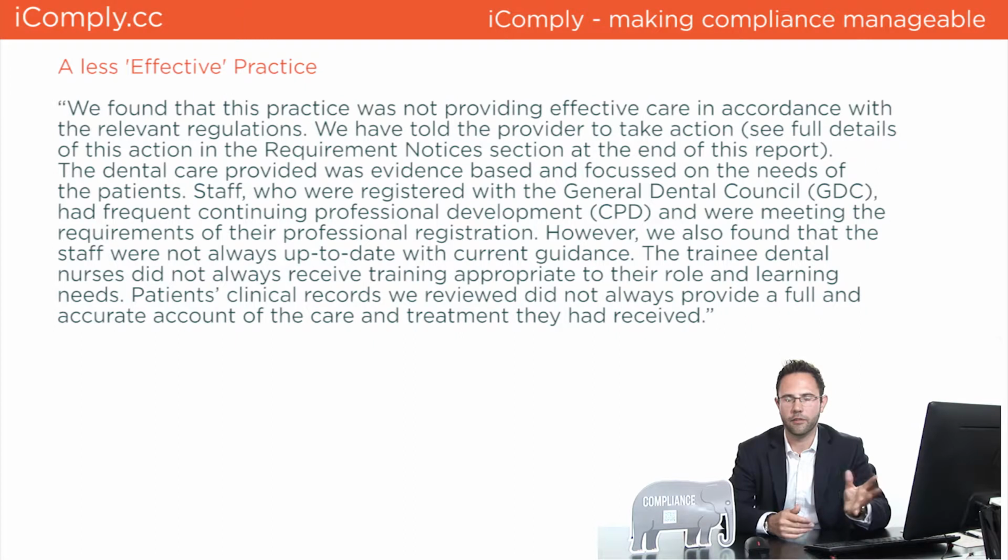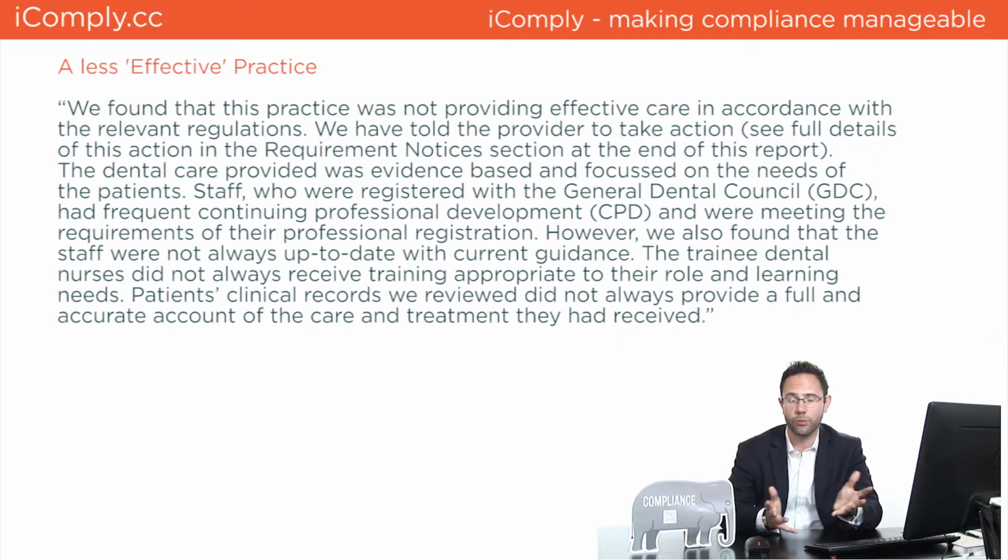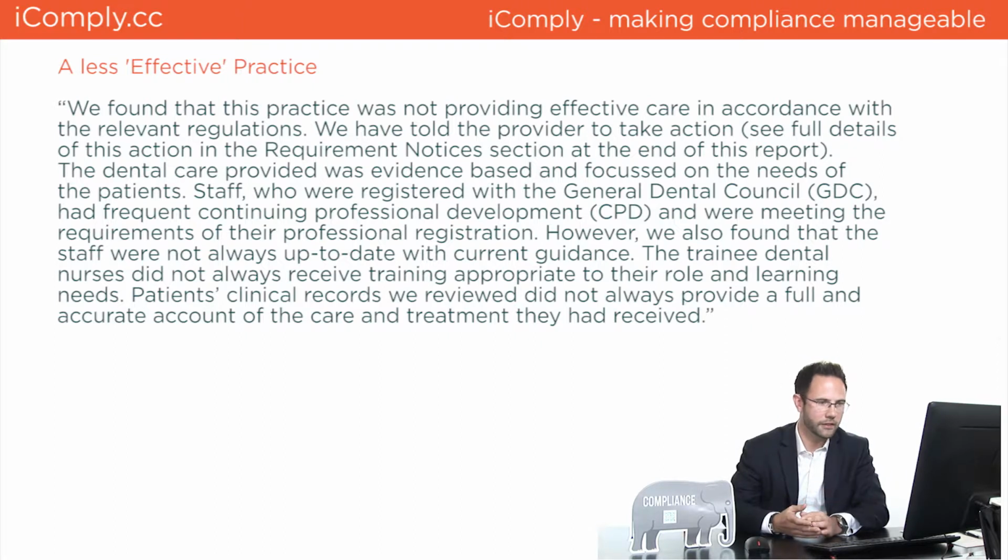So they've looked at that list, they've probably spoken to the staff, to this team, and seen what they were aware of, what they're not aware of. For example, the sedation guidelines were updated in April 2015 this year. The trainee dental nurses did not always receive training appropriate to their role and learning needs. We'll see that again in a minute. Patients' clinical records we reviewed did not always provide a full and accurate account of the care and treatment they had received. We're going to discuss this later and look at iComply, but we've introduced the clinical records audit to meet this need.